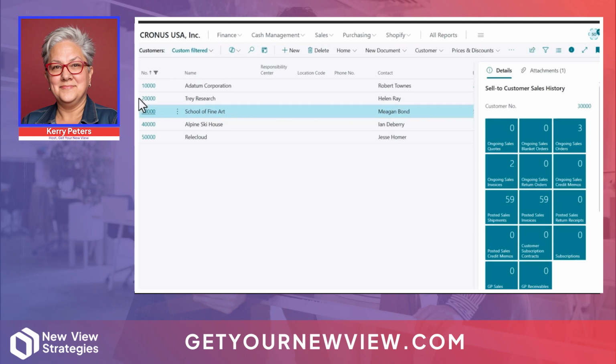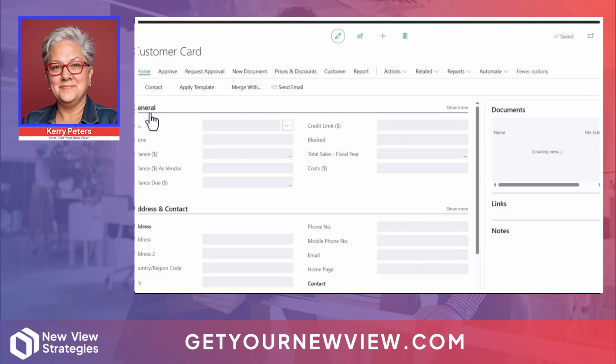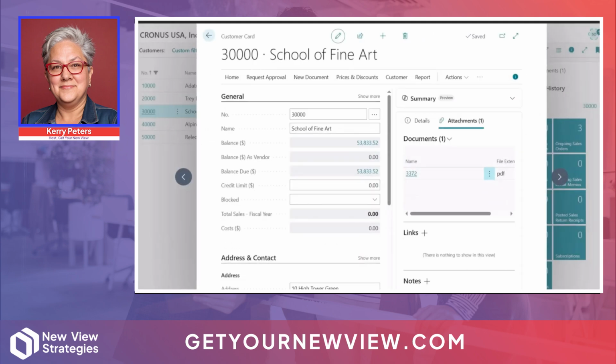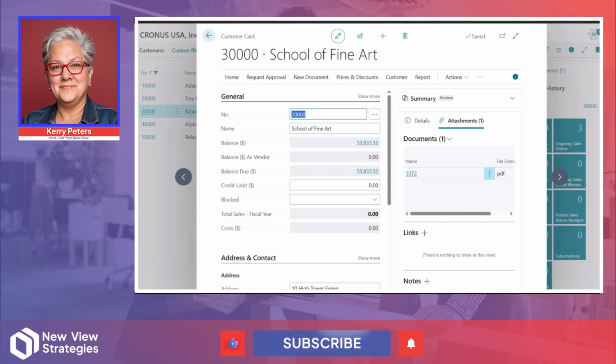A good example is when we look at a customer card. We can open this up in full screen or widescreen view. And if we want to see this in narrow view, we can see that there's quite a bit available here. In the past, this particular view has been quite a bit more narrow. So when we've had the FactBox expanded like I do here, we haven't been able to see much of the fields on the left-hand side.